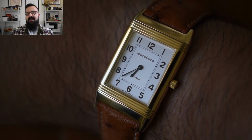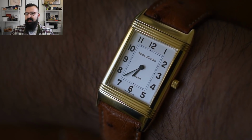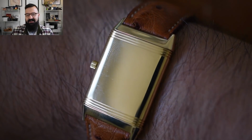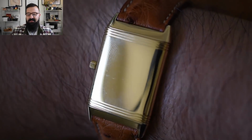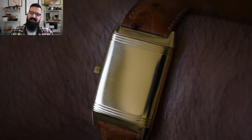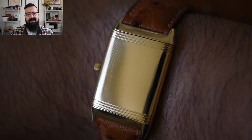You know, ever since I started learning about watches, the Reverso was one that I wanted. I was obsessed with it, but I didn't think I'd be able to get one because, again, they're very expensive. But yeah, put the work in, and I decided to pull the trigger on one for my 30th. And man, that's a watch that will be in my collection forever.